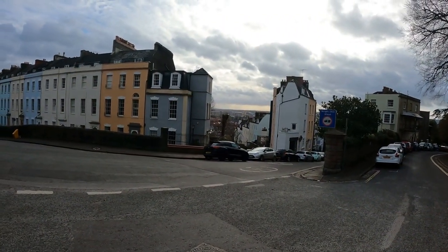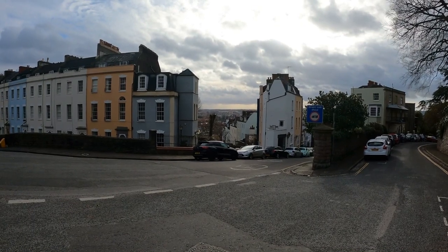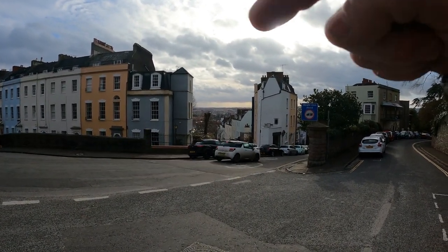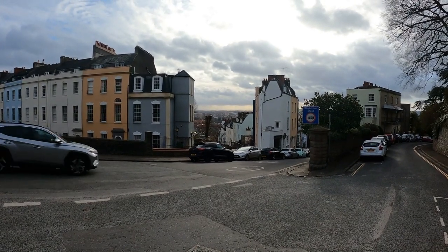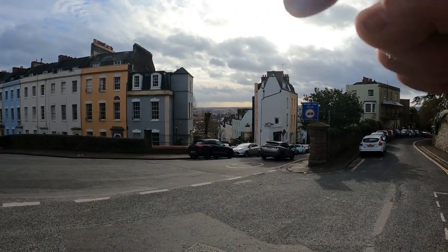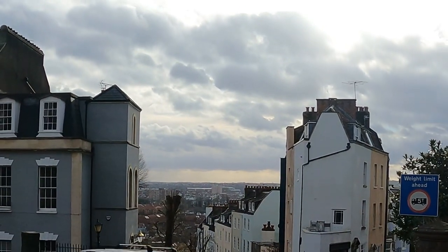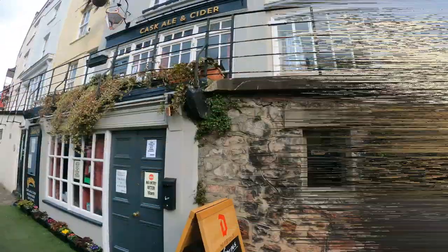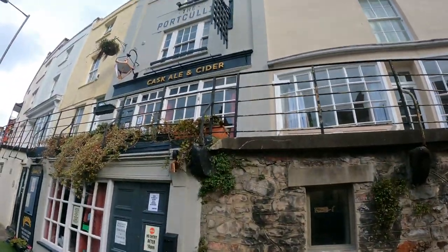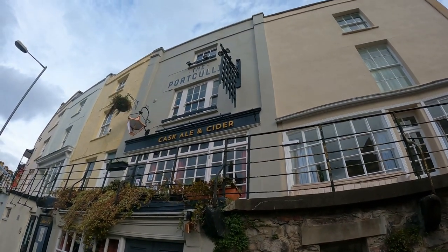So we've just started climbing up, trying to get up to the old suspension bridge. And we're just looking down through and you can see the Baltic Wharf Caravan and Motorhome Club site right down in the distance, right down over there. So we've climbed some altitude already. Portcullis. Sweet.